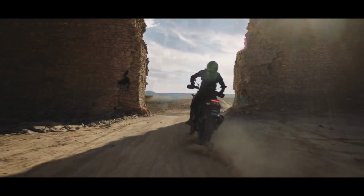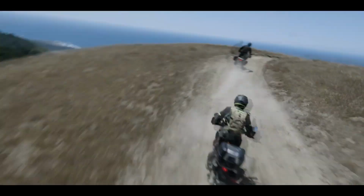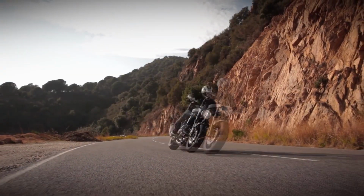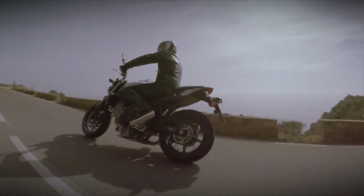Number 4. Is it dirt-worthy for off-road? Is the bike really capable of light to moderate off-road use, perhaps even single track exploring in the backcountry? And finally, the 5th criteria, could you use this as a sporty road or even a track bike? Will the bike's performance keep you entertained and excited on the road or track?